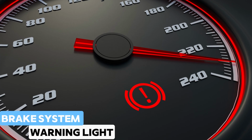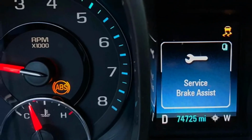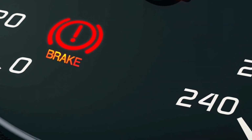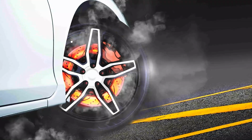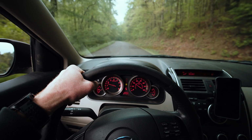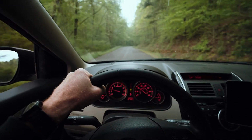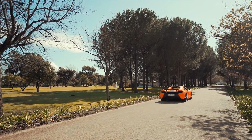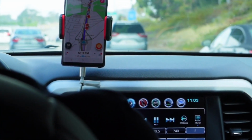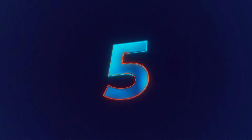Number 4. Brake system warning light. This light isn't just about the parking brake. It can also mean low brake fluid, worn brake pads, or even a failure in the entire brake system. If it stays on after releasing the handbrake, do not drive casually. You might still have brakes, or you might not. Either way, your stopping power is compromised. Get it inspected immediately.